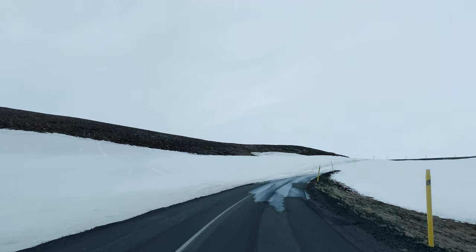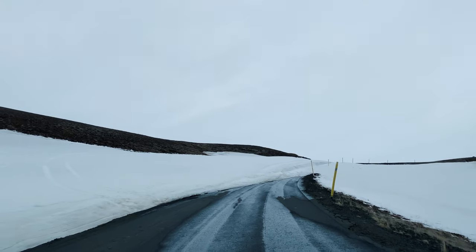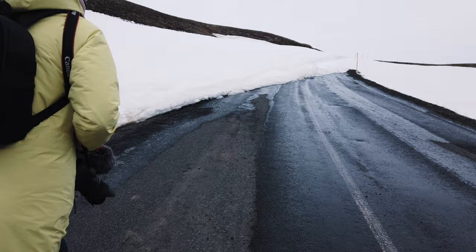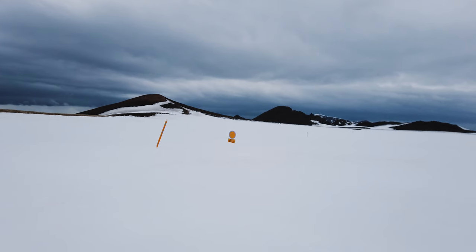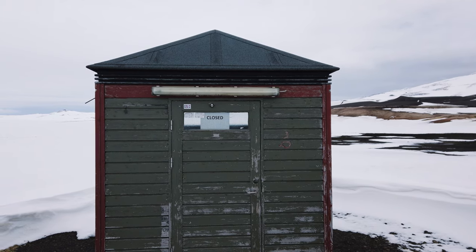Okay, the road is blocked by snow. It looks like it's impassable. Yeah, the whole spot was covered in snow. But it's definitely worth visiting. It looks something like this.